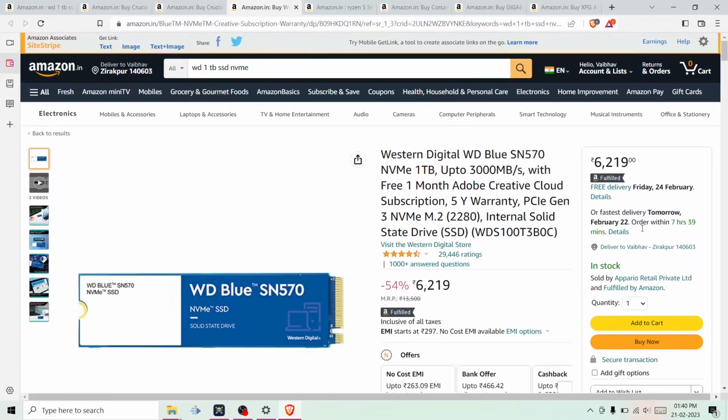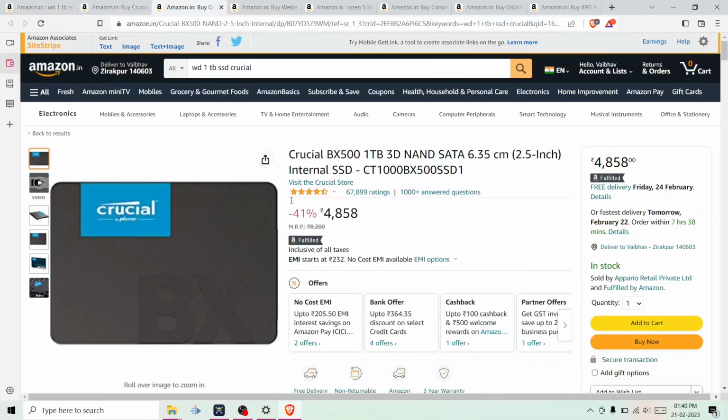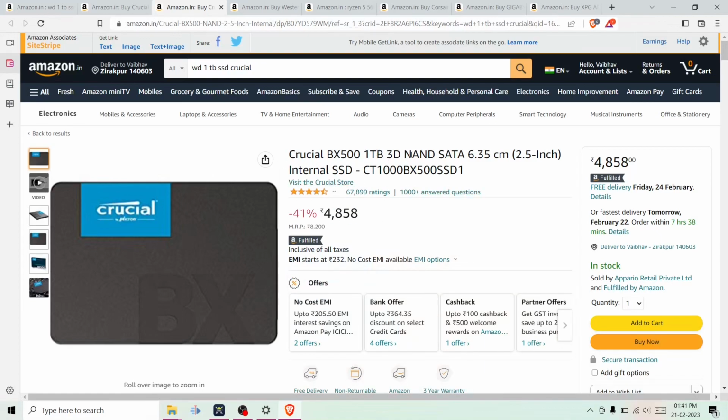budget. And if you're willing to stretch your budget a bit, then you can go for this NVMe SSD. It will serve you well. But if you are really tight on the budget and you don't want to compromise on the storage, as well as you don't want to pay a bit of premium for it, then I'll say you can go for the Crucial 1 TB SATA SSD.